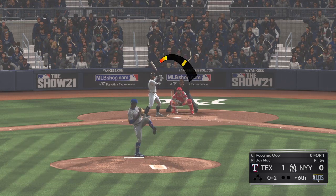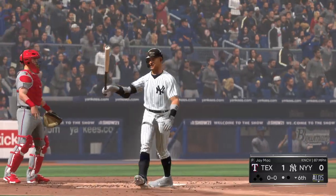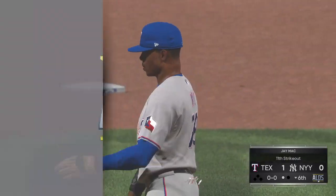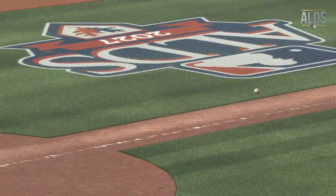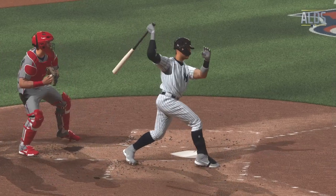Nothing and two count, and the pitch. And he struck him out. And there's strikeout number 11 in the ballgame. That's his second strikeout of the game. I wouldn't be surprised if a coach finds him in the dugout and gives him a little talk about shortening up and putting the ball in play. Good things tend to happen when you do that in these kinds of conditions.